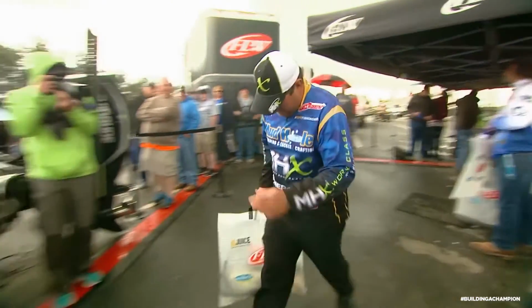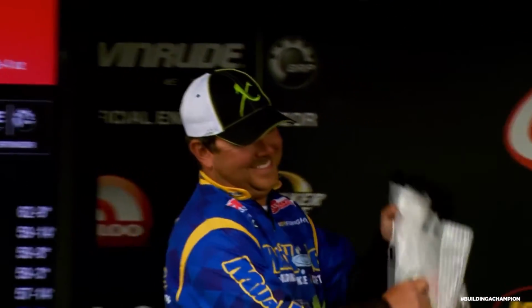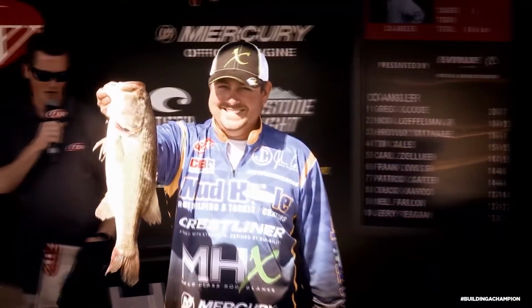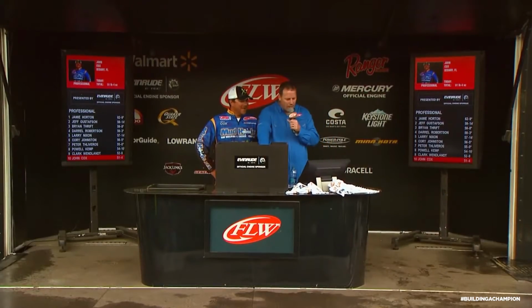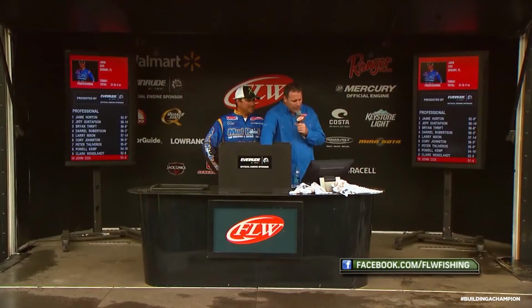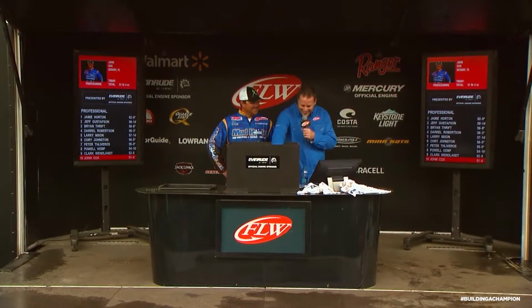John Cox, here we go, man, from DeBary, Florida. One of the best shallow water anglers in the history of this game. 16-12 on day 1, 20 pounds 5 ounces on day 2, 14 pounds and 3 ounces yesterday. Had you in second place, about 1 pound and 5 ounces off Clark Wendlandt's lead. To take the lead from Jamie Horton, who was the first guy to weigh in and is still in the hot seat, you need just 11 pounds and 5 ounces.